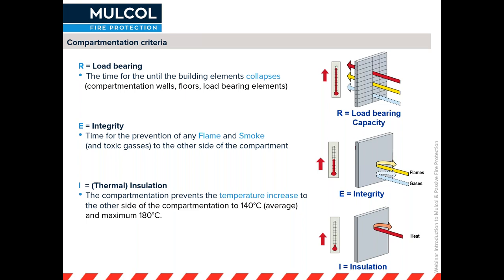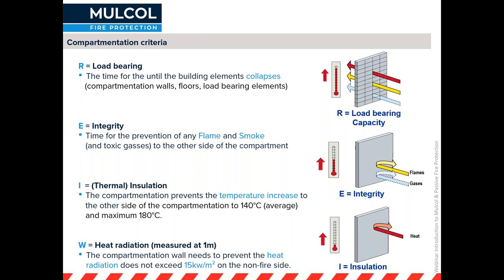And especially if you've got metal pipes, for example, that might pass through a wall or through a floor, metal conducts heat very easily, and so you will have to protect that, making sure that the heat doesn't get transferred as easily to the other side of the compartmentation wall or floor. There's also heat radiation, which is measured at 1 meter. This is not really included in the fire stopping of your walls, but it's mainly for doors, screens, and shutters, etc. But these are all criteria for the compartmentation.